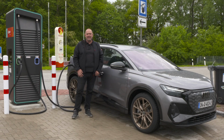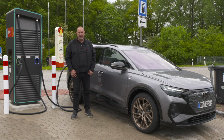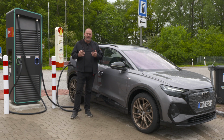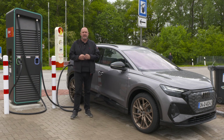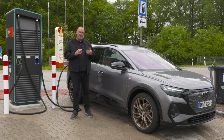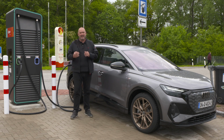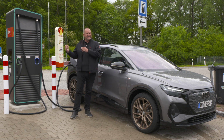There are two different batteries available for the Q4 e-tron. The smallest one, the Q4 35 e-tron, features a 52 kilowatt-hour net battery capacity. The other two have a 77 kilowatt-hour battery on board. When we talk about charging, Audi promises 100 kilowatt as a maximum charging rate for the smaller, and 125 for the bigger battery if you're on a DC charger. If you go on a wallbox, that's 7.4 or 11 kilowatts.